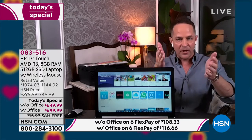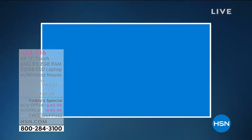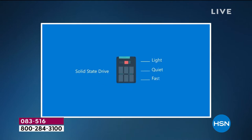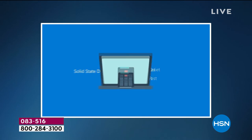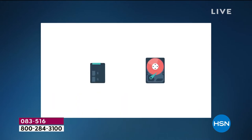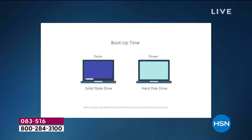The advantage is I have a video that will actually show me. I mean, help show you guys. It's lighter. It's faster. Those are the big advantages. And it stays cool to the touch. It's quieter as well. So in a typical hard disk drive computer, there is a piece of machinery that functions to store information. It's where you store your movies and music and all that. In this computer, it's basically just all electrical impulses. So it's so much faster, faster boot up, faster startup, faster time between applications. You're going to love it.